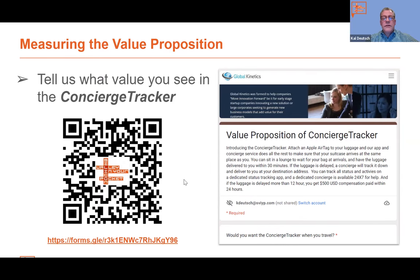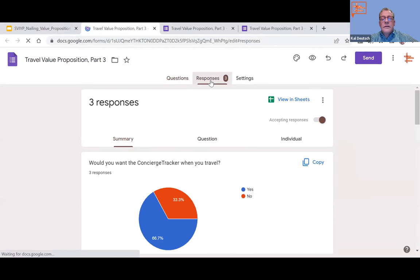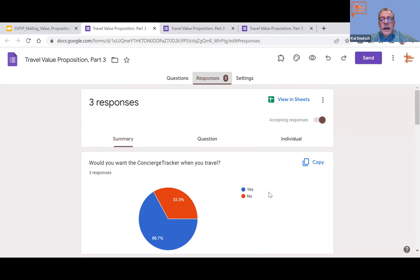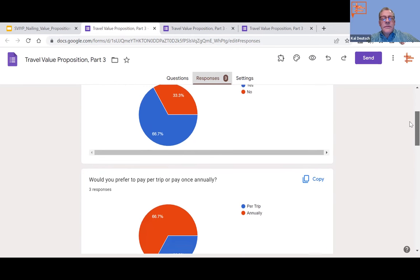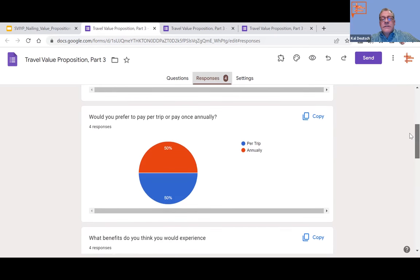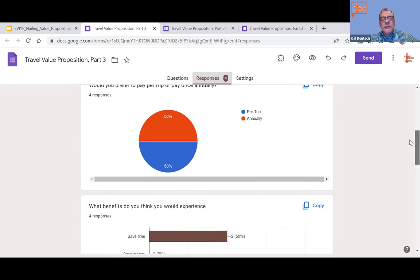Okay, well, we'll just move on ahead then. And so this is just the sample. Okay, so we've had three responses and it looks like 2 out of 3 said yes, they would want it. Again, you can be honest, it does not matter. We also asked, would you prefer to pay annually or would you like to do it on a per trip basis? And oh, it's going up. Now it's 50-50.